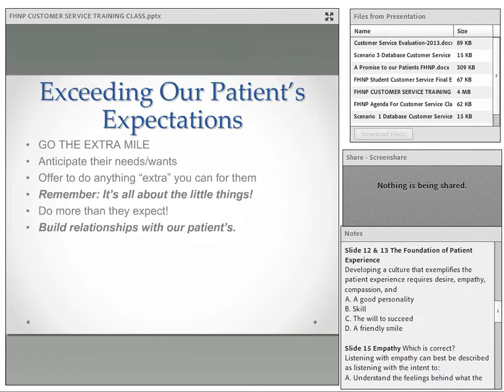Exceeding our patients' expectations. Go the extra mile. Anticipate their needs and wants. Offer to do anything extra you can for them. Remember, it's all about the little things, especially in nursing. When we talk about nursing, an appropriate skill level is expected by the patient. Correct medications is expected by the patient. Competency and care is something that the patient expects.